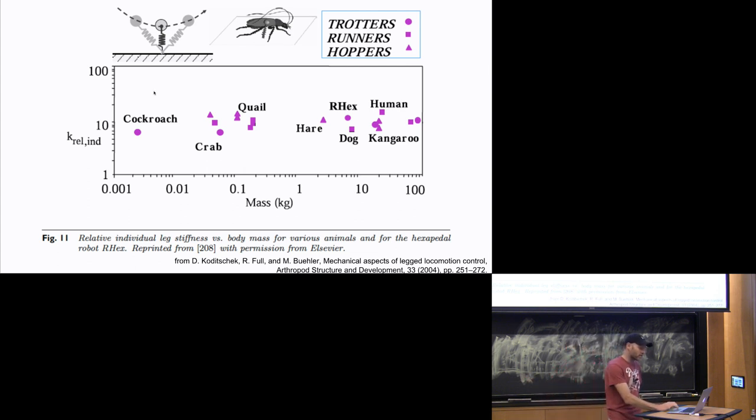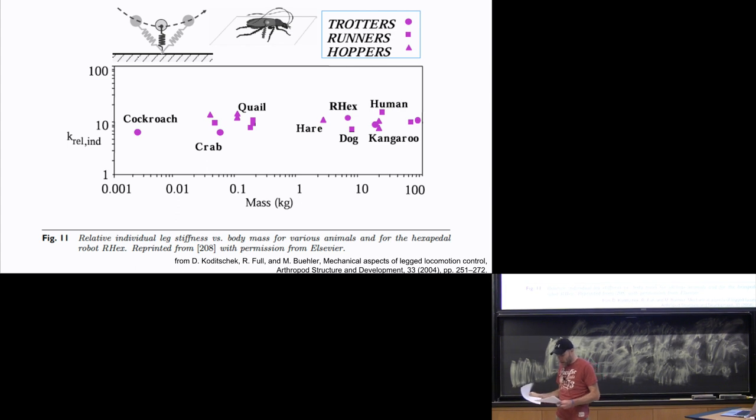And it turns out that this scaled dimensionless stiffness scales incredibly consistently across a huge variety of length scales, from a cockroach, to crabs, quails, humans, kangaroos, whatever. Despite having very different gaits, it seems like all of these animals roughly have their center of mass go like this during stance and then have a little bit of flight like this, okay? So there's actually a great amount of work in the world of SLIP, the spring-loaded inverted pendulum, about the biology of SLIP and the connections there.